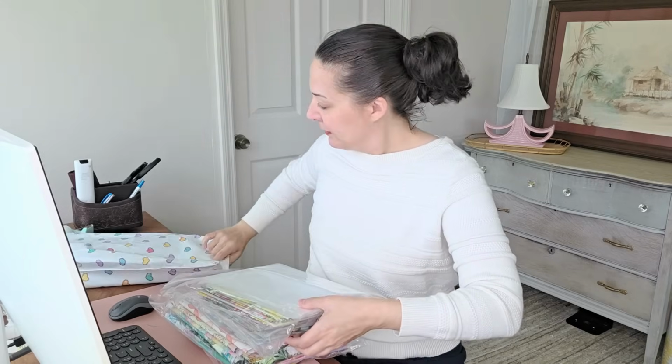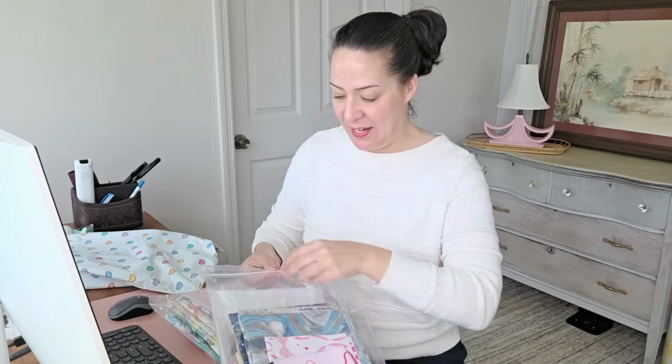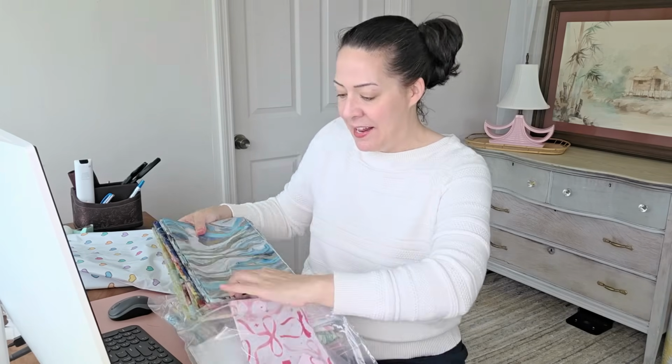So this is headed to Jennifer. Hi, Jennifer. She lives in Pennsylvania, not too far from where I used to live. I won't give out her location. And this package has a ton of items.